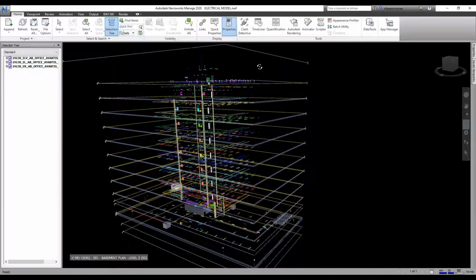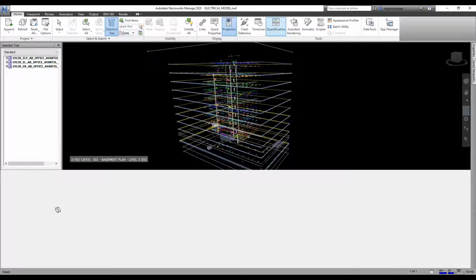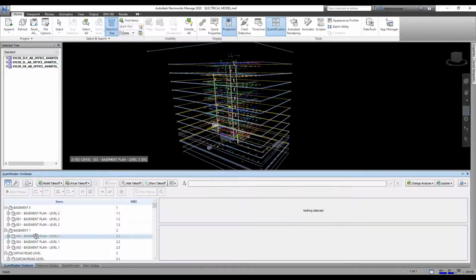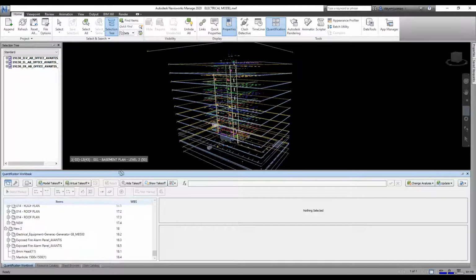Okay, yes. So basically this is the electrical drawings, the electrical model for that same project. Now, with this electrical model, I've done the quantification takeoff, which I can easily show now. Okay, I think it's coming up. So you can see this is the breakdown of all the electrical takeoff, but we're not talking about that now. We're talking about clash detection.